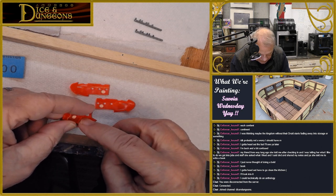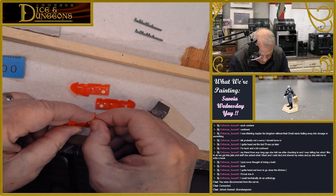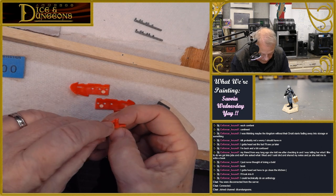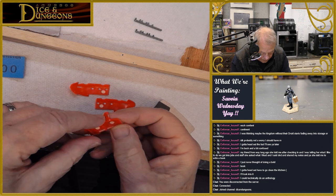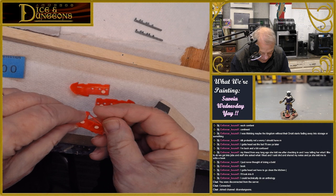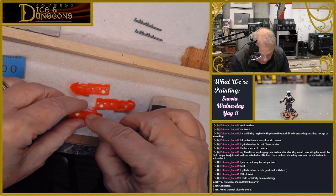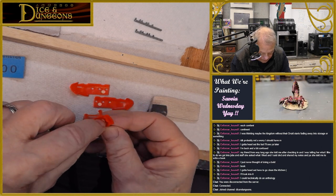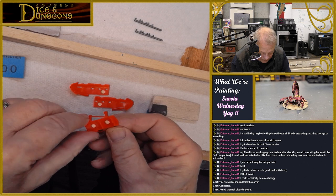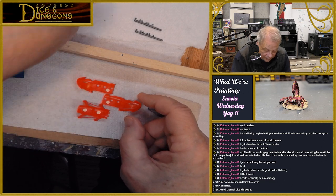But as it is, it didn't quite fill it. This one's not too bad. Can almost not feel it. But it didn't quite fill it because when it shrank, it went below the edge. It went below the edge. So there's still a depression and indentation there.